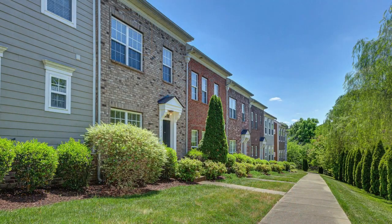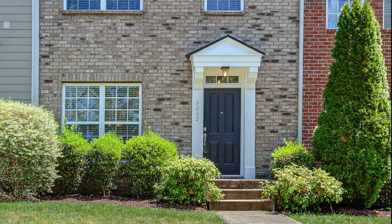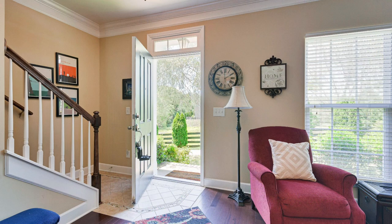Let's talk about 3202 Dothan Lane. This townhome is a charmer: 1,240 square feet, two bedrooms, 2.5 baths, hardwood floors down, granite countertops, stainless steel, lots of light in the kitchen and the living area, a back patio, two-car garage, all of this for $250,000. Are you crazy? Let's let 3202 Dothan Lane tell you the rest of the story.